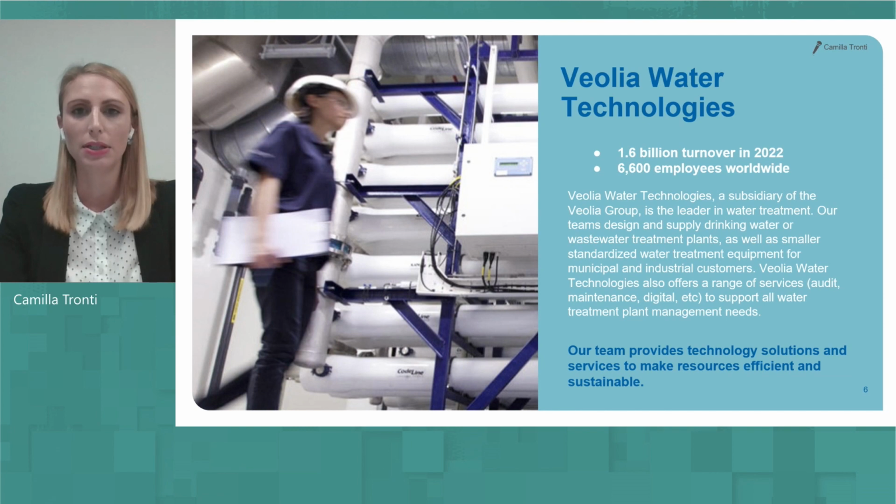Veolia Water Technologies is a subsidiary of Veolia Group, and it's the leader in water treatment. Veolia Water Technologies designs and supplies drinking water, processed water, and wastewater treatment plants, as well as most standard water treatment units for municipal and industrial applications. Moreover, Veolia Water Technologies has a full range of services to provide our clients everything they need.